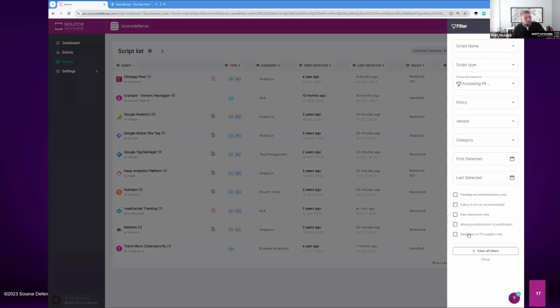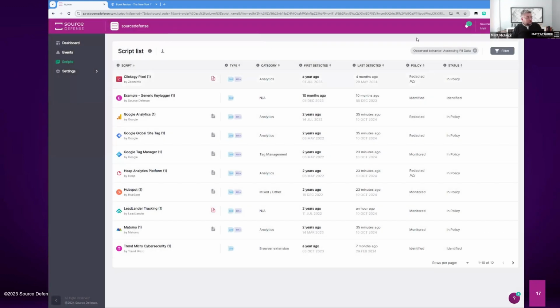I want to point out too, we can automatically narrow any of this data down to the scope of PCI. What I mean by that is most typically our software is deployed across an entire website. It can be deployed just to the PCI scope, but if you want to deploy it site-wide, we can automatically narrow stuff down to the data, the scripts, the inventory, the evidence, down to just the PCI scope for you, so you don't have to do that manually.